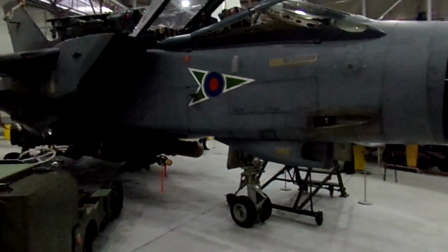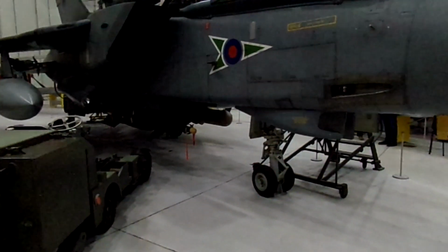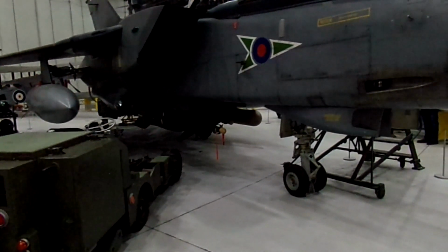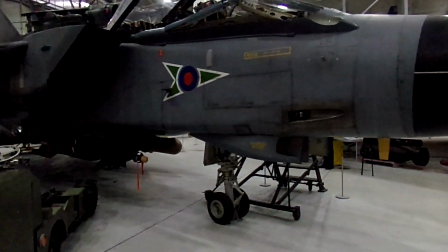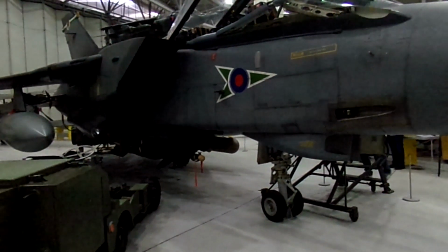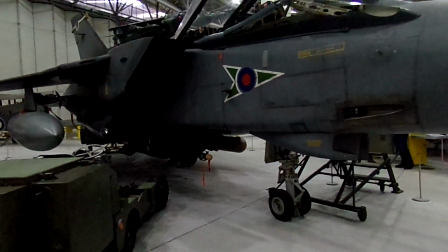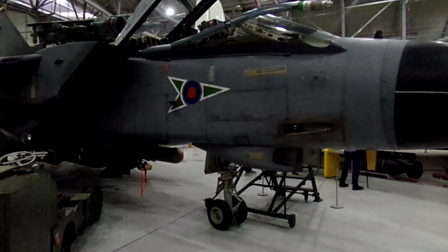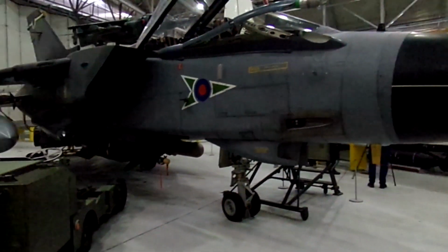This is a Panavia Tornado GR1. I do apologise, it is not a GR3. This aircraft is ZA465, which was built by BAE Systems at Warton in Lancashire. It was delivered to the RAF in October 1983 and served with number 16 Squadron. Because of its code letters FK, the aircraft was nicknamed Foxy Killer. It flew 44 bombing missions in the Gulf War in 1991, which was the highest number of any Tornado. It was acquired by the Imperial War Museum at Duxford on the 25th of October 2001.